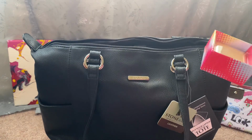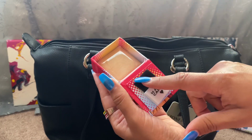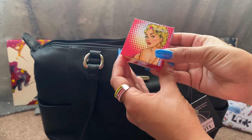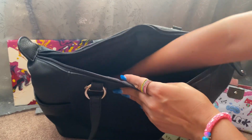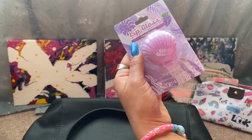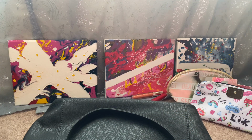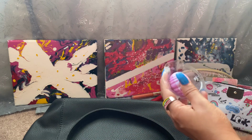The box is so cool. Yes. Highlighter. Look at that. And it's Hard Candy and it comes with the little brush. This is so cute. Look it. So cute. The box is nice. And oh, here's what this comes with. It comes with this lip gloss and it's grape scented and it's a shell. Let me smell it. It's so pretty. Grape scented lip gloss. Oh, that's so cute.